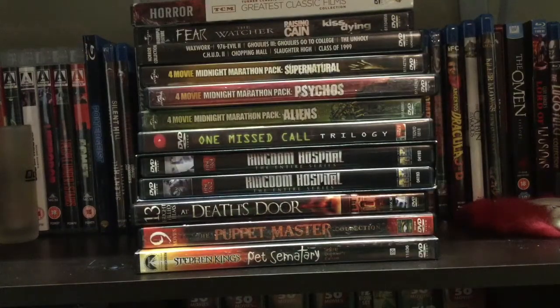What else we got here? Oh, I bought this off of Amazon, and oh no, I didn't. I don't think I did. It's got the cutout on it. Yeah, this does have a couple extras like theatrical trailers and stuff. These are flipper discs. I hate those, but I love these movies.